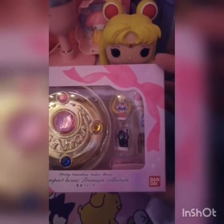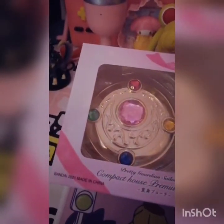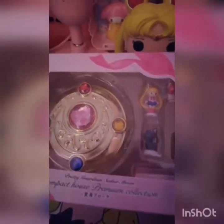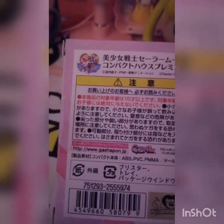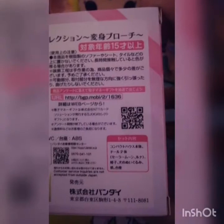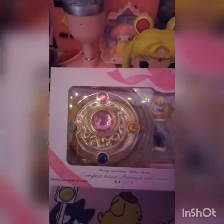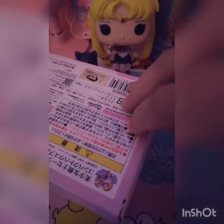It's so pretty, from Bandai. It's Bandai 2021 Pretty Guardian Sailormoon Compact House Premium Collection. Yay! Look at the packaging, it's so cute. You can't understand it. Gashapon. There. Don't mind my cat from the background. It's open.